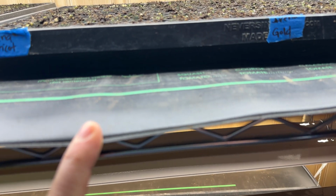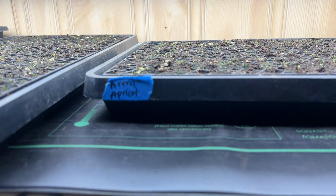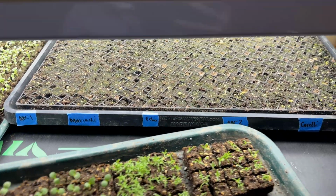Sadly, this heat mat appears to have died, and I don't really know why, but it is the oldest one I have, so I've had it for several years, so it might just have kind of given up the ghost. But I still got 2 more, which is probably going to be plenty for the rest of the season.